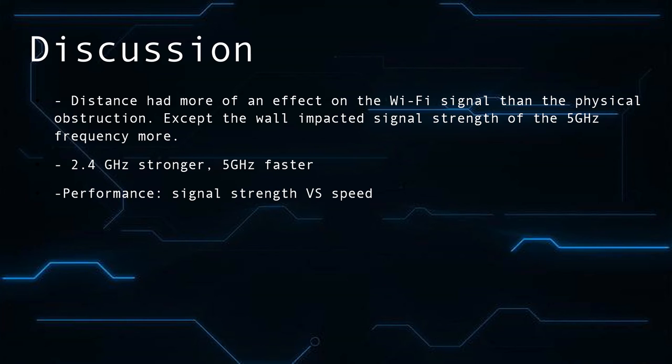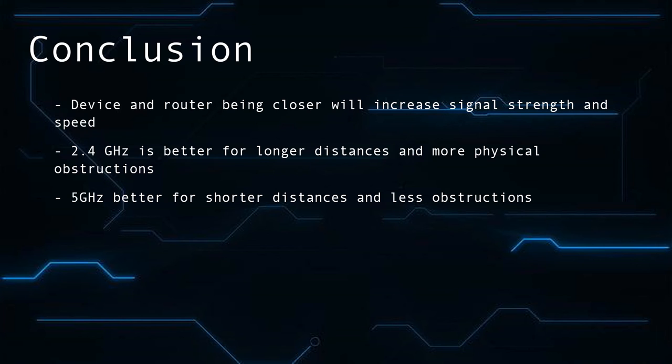Now, there's a question of the difference in Wi-Fi performance based on signal strength versus speed. So basically, the stronger signal from the 2.4 gigahertz frequency band will be able to connect through physical obstructions and reach farther distances better than the 5 gigahertz frequency. However, the 5 gigahertz frequency will increase the Wi-Fi speed, which is beneficial when the device is closer to the router.